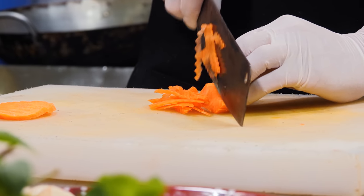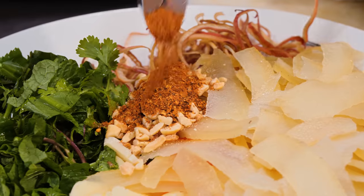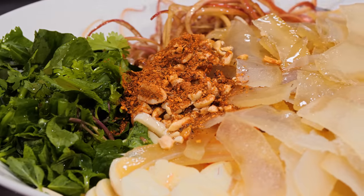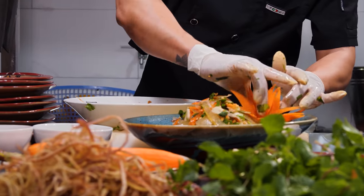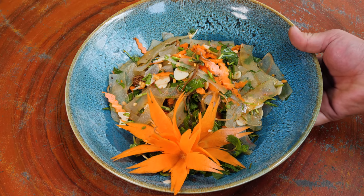They start with julienne carrots, herbs, and shredded banana flower. Then, the buffalo skin. That's topped with garlic, peanuts, and chili powder. Pour in a bamboo shoot sauce, mix it up, and enjoy the most important meal of the day. So now it's a mix of the original smell with some nice dressing.